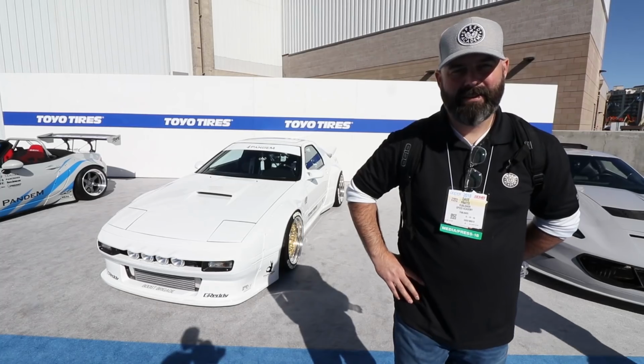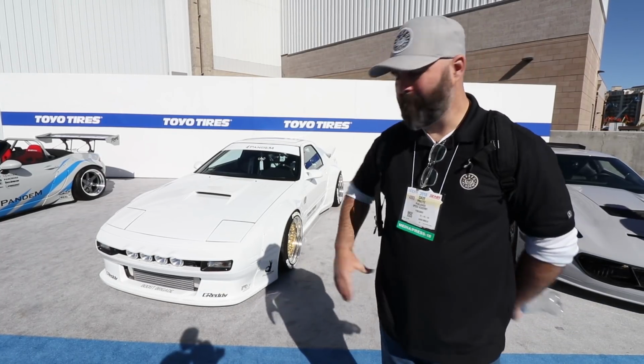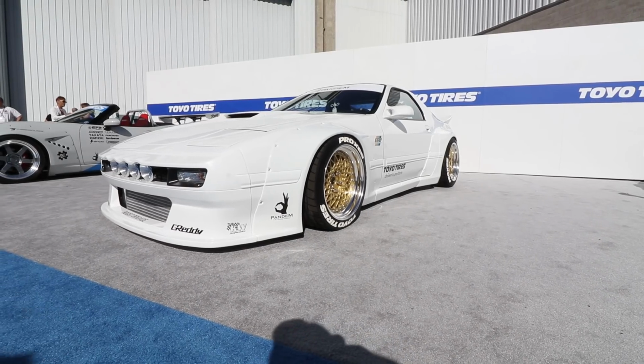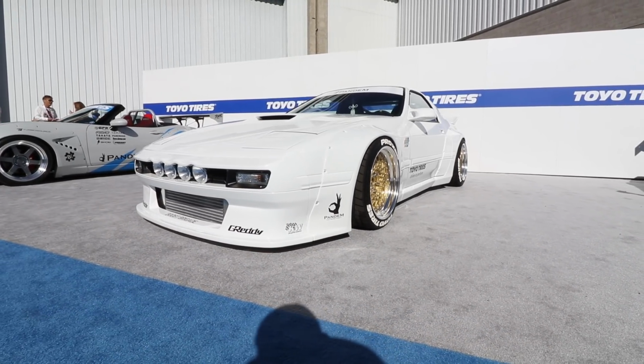What more do you need? Speaking of the GT, Pandem body kitted FC. Here it is in all its glory. It is a beautiful machine too. It's a tough call between the Lucky 7 car and this one.